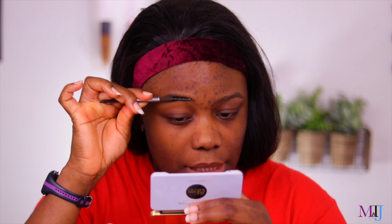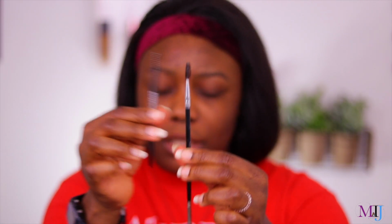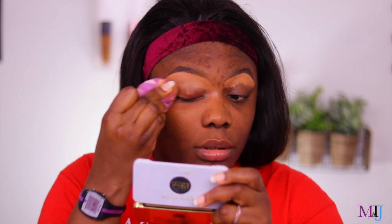Oh my gosh. I don't really like these kind of spoolies. They're a bit too thin for me. That's why I like spoolies like this one right here. It's much thicker. Do you know what I mean? But for the sake of this, I'm going to use this to brush the brow hairs into place. Brow is kind of done. I know it doesn't look the same, but your boobs aren't the same either, so don't come for this one. If your boobs are the same height, kudos to you. Anyway, I actually have another product. I think I did mention this earlier, but now I don't know if I want to use it on top of this.